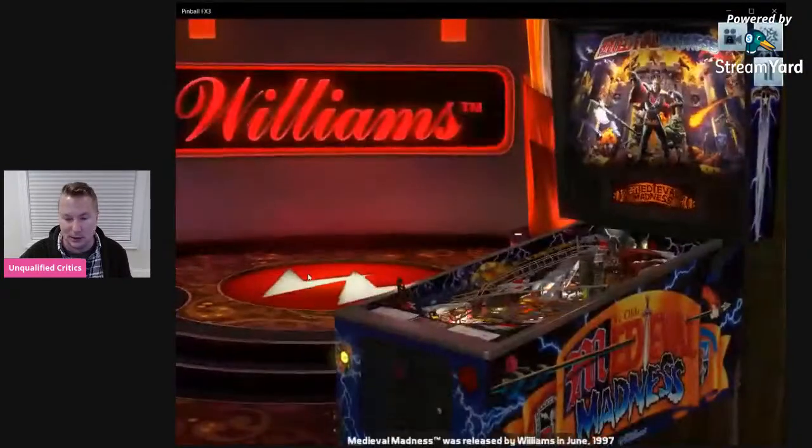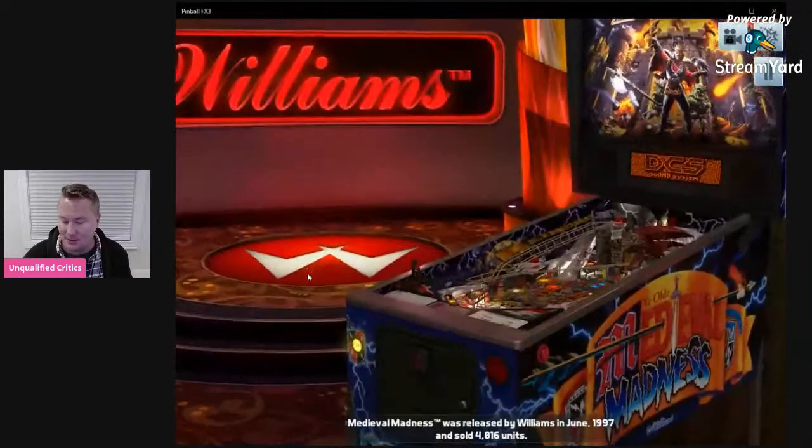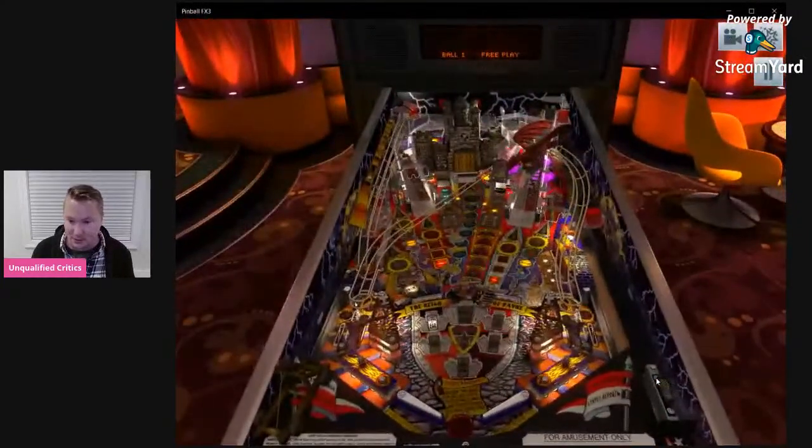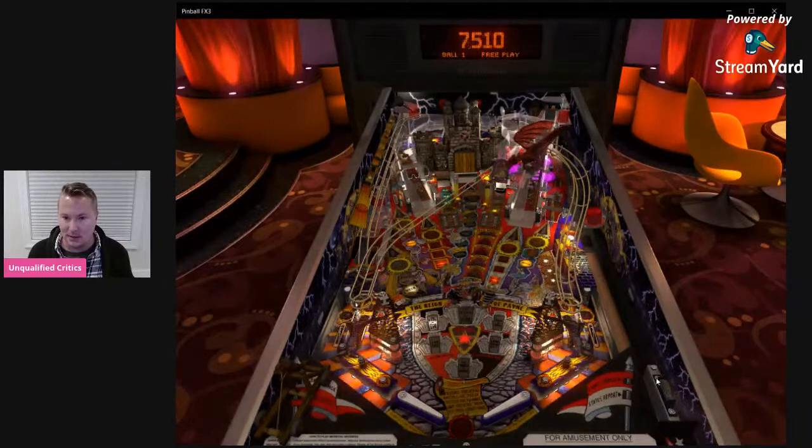Man, I'm supposed to be the one talking you guys into spending money and buying products and crap. What am I doing spending money? All right, let's see what's up with Medieval. I don't think I've played this before, so don't expect much. Looks good, though. Good looking table.